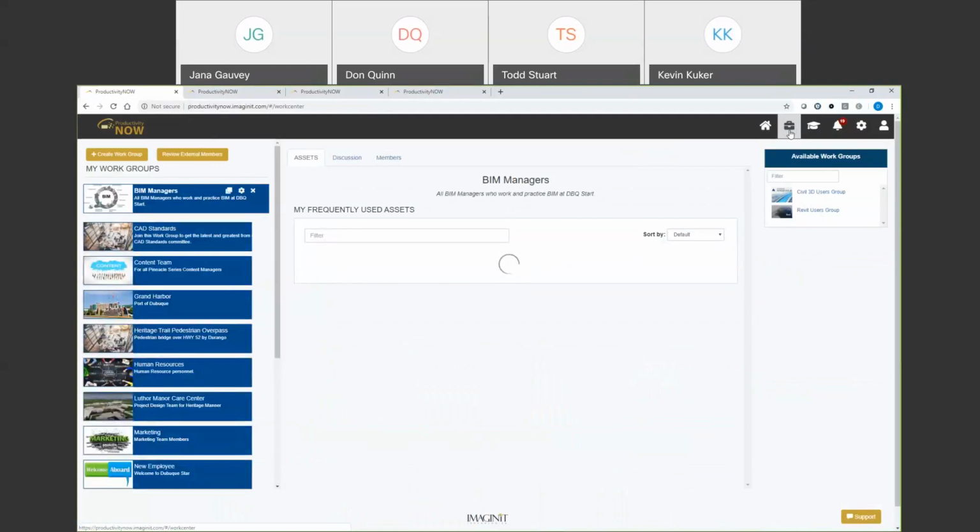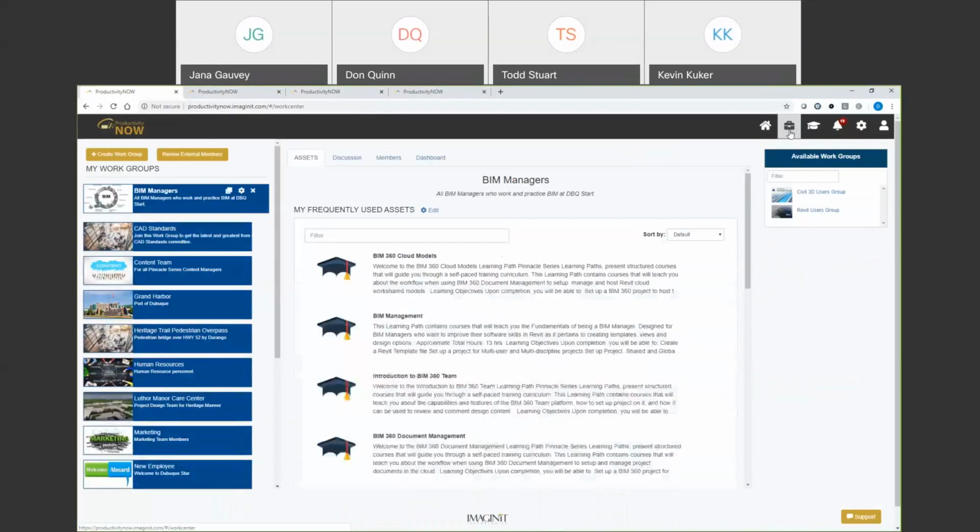So here inside of the Work Center, you will notice that on the far left side now, this is where you're going to manage all of your work groups. Okay? And whichever work group that you select, it'll actually make it current and it will load all of its information into the middle area. The information has been compartmentalized a little bit. So you'll see that right here, it's going to open to the assets page. Those are all of the assets that are in this work group.